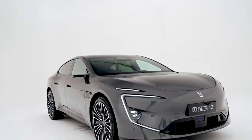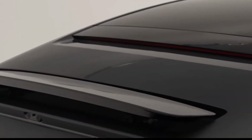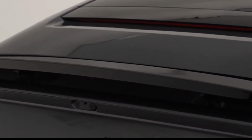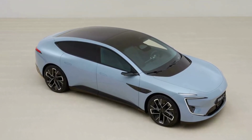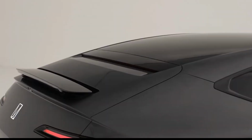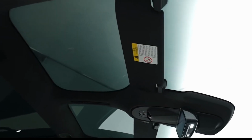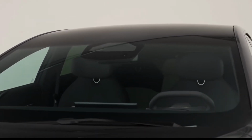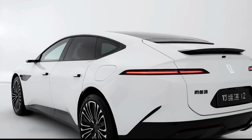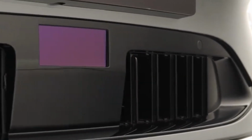But the real magic happens at the back. Avatr's design wizards have conjured up something seriously unique here. Picture this, a sleek roofline that gently descends into a spacious hatchback. Forget about a separate rear window, because it seems like the Avatr 12 decided to go all in with a complete glass roof, much like the Tesla Model 3 and Model Y. Oh, and don't miss that cheeky pop-up spoiler and the understated yet stylish horizontal LED taillights. It's a rear fascia that's been turning heads for all the right reasons.